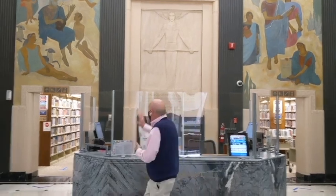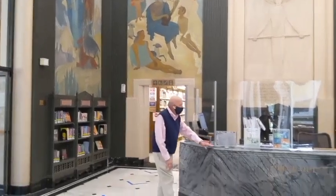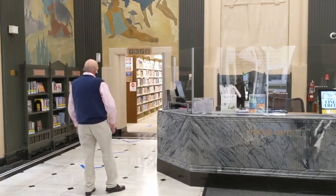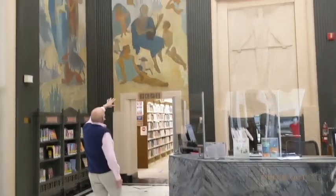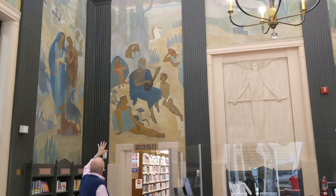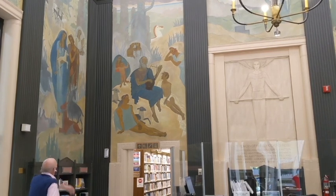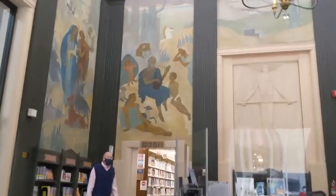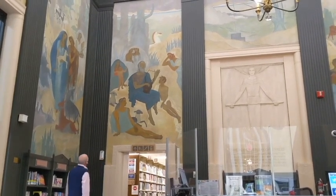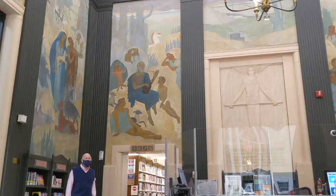So I'm going to start over here, to the left of the circulation desk. And by the way, I mentioned the circulation desk is integral to the architecture. You can see it's real timber. It's later 16th century. So this first mural shows both the blind poet Homer, who goes back to the 7th or 8th century BC, and it shows Pindar the poet. Pindar was the best lyric poet of the early Greek tradition. And this is done in tempera, which is a kind of paint that uses egg in its composition.